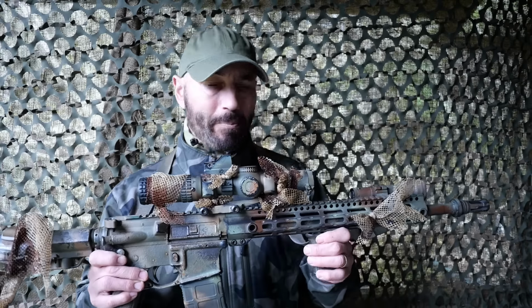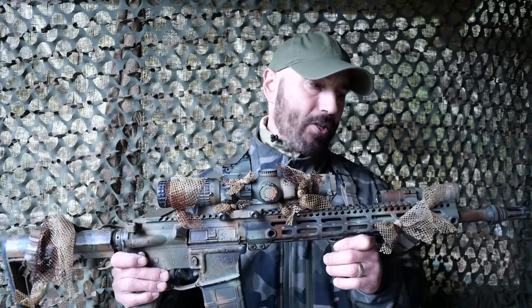It is one of the most widely used platforms on the planet. So is the round. The round has its pluses and minuses, just like any round. This is accurate and effective out to about 600 yards, although, you know, fudge factor and just say 500. That's what I like to do. You can stand overwatch, you can do CQB, you can patrol. This will fill a lot of functions.